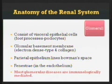And the parietal epithelium lines Bowman's space. Fantastic. But the fenestra, what is the fenestra? You have your podocytes. Think of your podocytes as your fingers, and I'll put them together like this.